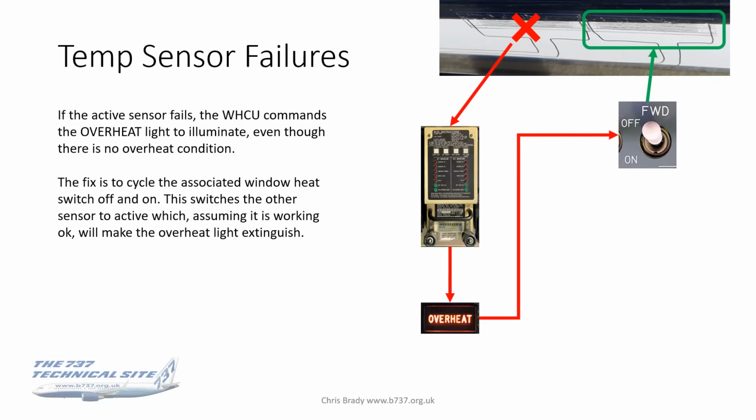So the fix, if you recall. I said that the active sensor flip-flops each time the associated window heat is switched on and off. So the fix is to cycle the associated window heat switch off and on, and that assumes that switches the other sensor to be the active one, assuming it's working okay, and that will make the overheat light extinguish because the new active sensor is working. So your overheat light disappears. Great.